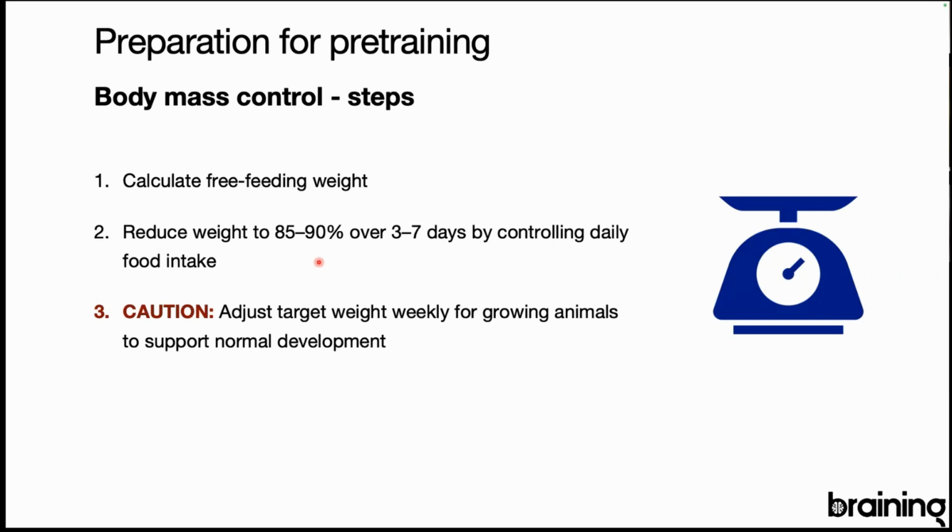We give rats approximately 4 grams per 100 grams of body weight. In the case of mice, we give them 1 gram per 10 grams. Imagine a mouse that weighs 25 grams: we give it around 2.5 grams of food. In the case of a 300 gram rat, we give 12 grams of food. Once the animals are close to this target weight, we can move forward to the next phase, but we still need to maintain the food restriction throughout the touchscreen testing.